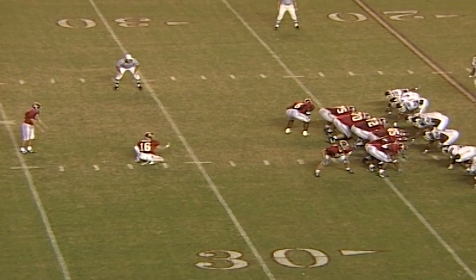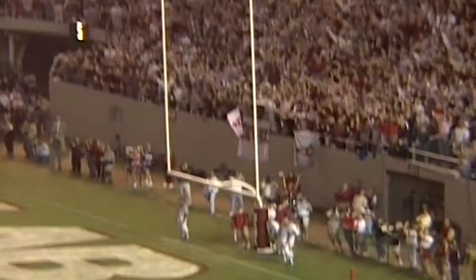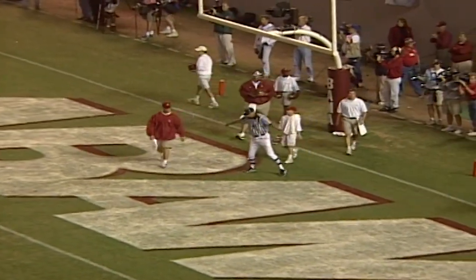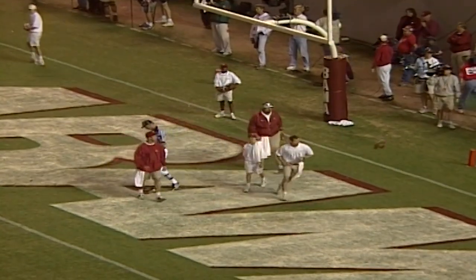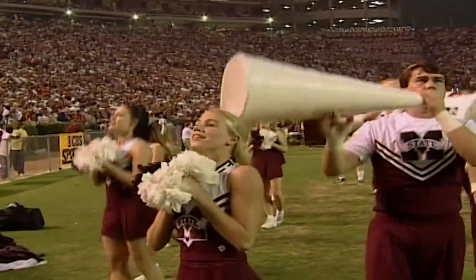We'll wait the snapback. Morgan will hold, puts it down. Kick is away. He's long enough. He's high enough. And he missed it off to the right side of the goalpost. And no good. Flugner missed it. And the Bulldog hopes are still alive for a comeback victory.